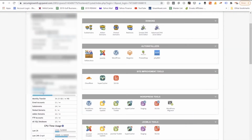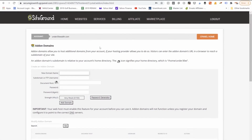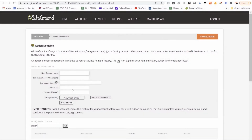Now inside your cPanel, you're going to find a bunch of different apps that you can click on here. We want to go on to the one that says Add On Domains. This is where we're going to add our domain to our hosting account. So if you bought a domain on GoDaddy or Namecheap, you're going to want to type your domain name in there, and then it's going to spit out a password for you, and it's going to create a database for you for that domain name.